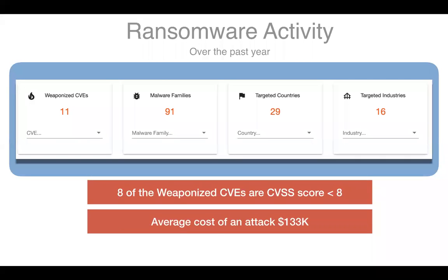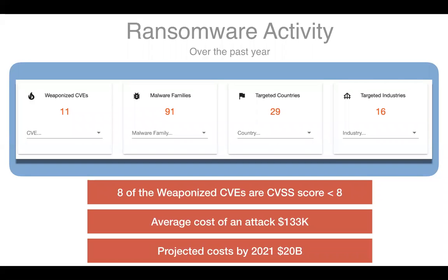Along with that, we can also look at the cost or the damage associated with ransomware, which is actually growing significantly. In 2019, the average cost of a ransomware attack was somewhere around $133,000, which is pretty significant. And the growth in this sort of cybercrime is projected to touch $20 billion by 2021. So this is a significant problem, as we all know.